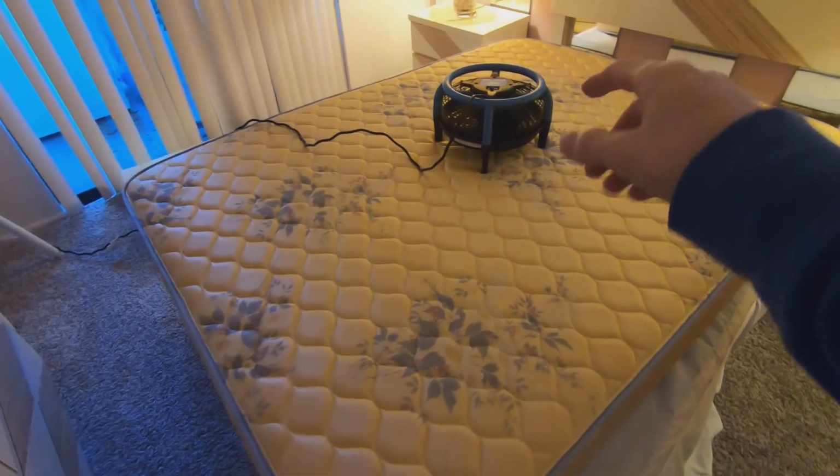A few moments later. All right, so we got this one side done. We're gonna dry it, flip it over, do the other side in the meantime.